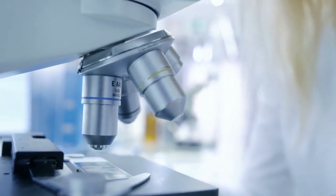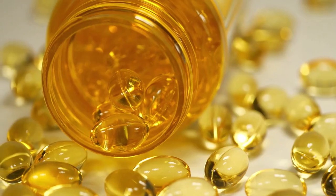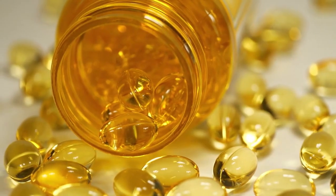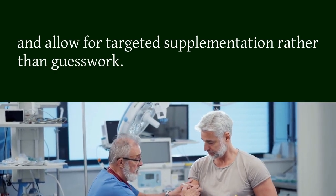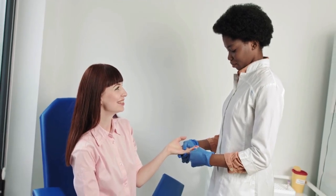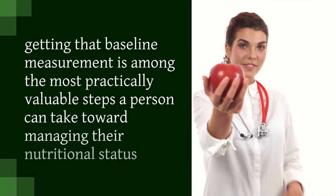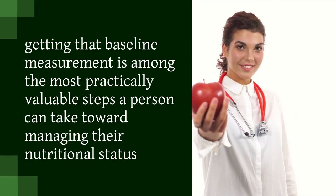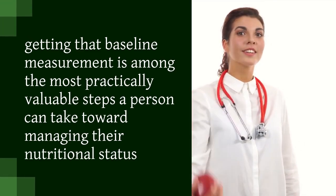For the large portion of the population with undetected deficiency, this single test can answer the question definitively and allow for targeted supplementation rather than guesswork. Given how common deficiency is and how consequential adequate levels are for bone, immune, and overall health, getting that baseline measurement is among the most practically valuable steps a person can take toward managing their nutritional status with actual information.